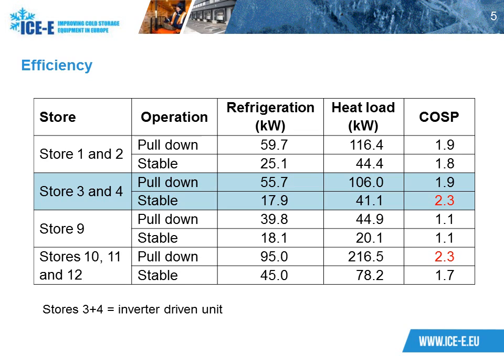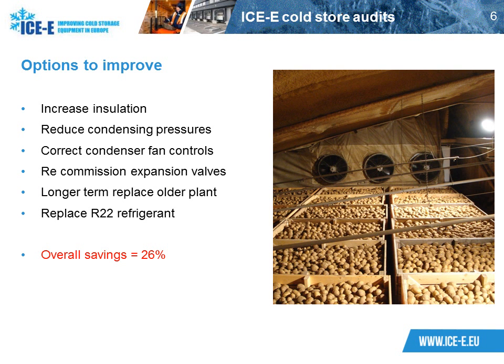But you can also see that in stores 10, 11 and 12 during pull down the compressors are more efficient than during the stable operation, and this is because on those particular stores the refrigeration system is better designed for pull down than stable operation, and so during stable operation it's cutting in and out a lot of the time, and it's much more designed for heavier load.